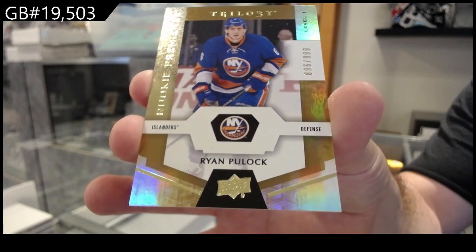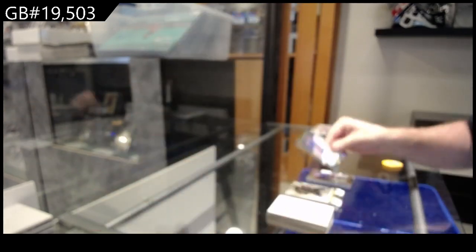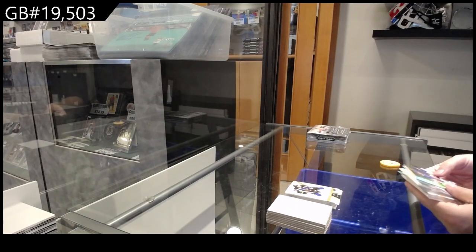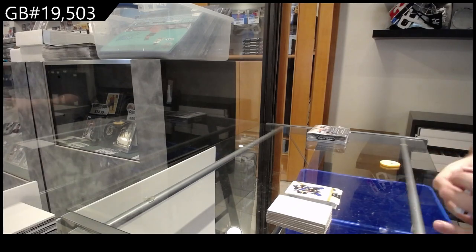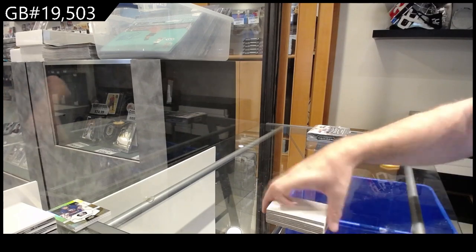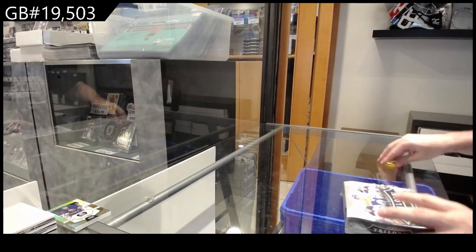So we had five rookies, I think, in this box. Very unusual, but I'll happily take five rookies with a rookie premiere's jersey. That was an awesome box. Probably one of the better boxes I've seen in a while.